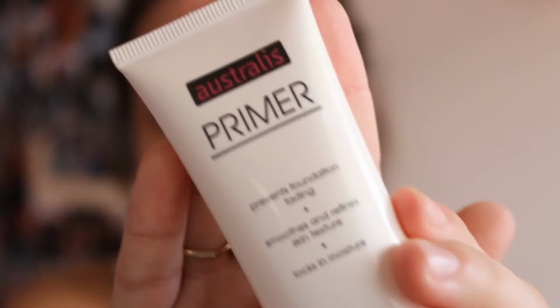Okay, now moving on to primer. I'm going to be taking the Australis PRIMER. Prevents foundation from fading, smooths and refines skin texture. So that's it there. I absolutely love this stuff. You only need a little bit. That's all I take, and it literally covers my entire face.